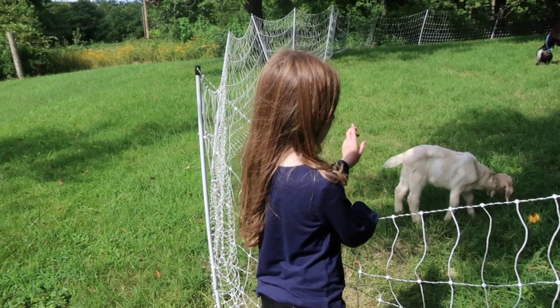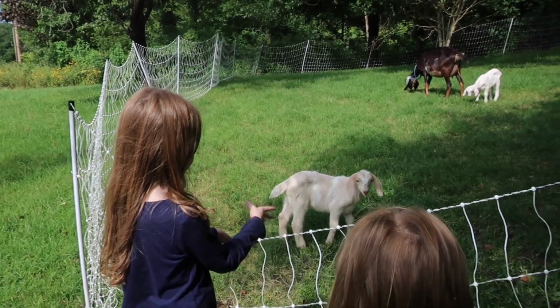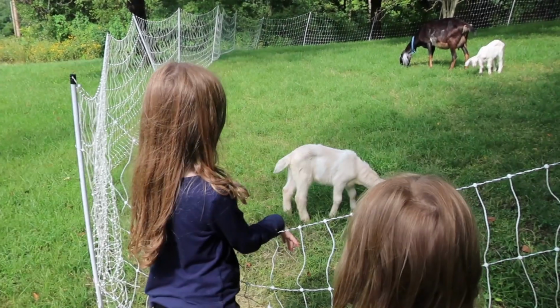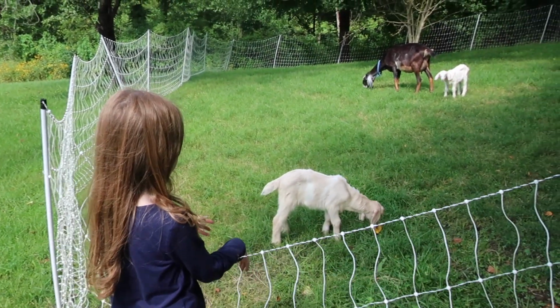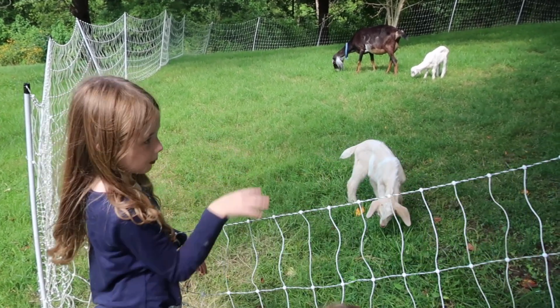our baby goats? Because one of them is a buck, one of them is a girl. So there's kind of a difference between them. So the boy one kind of has some brown on him, probably because of that skirt. And then that one is mostly white, so you can probably tell that's different.